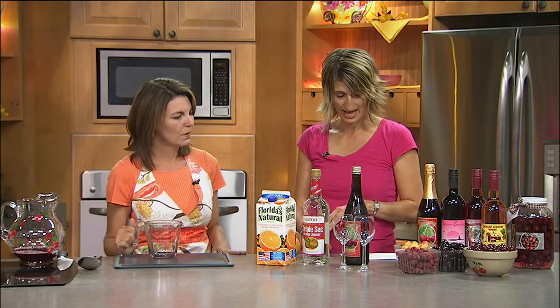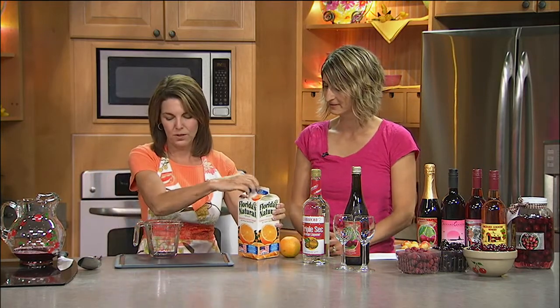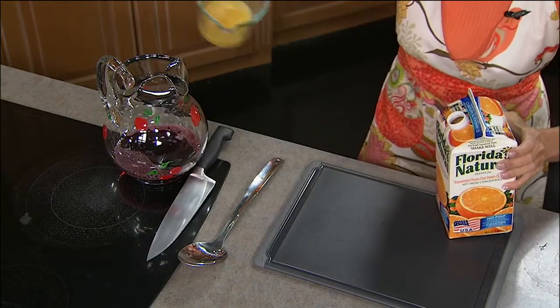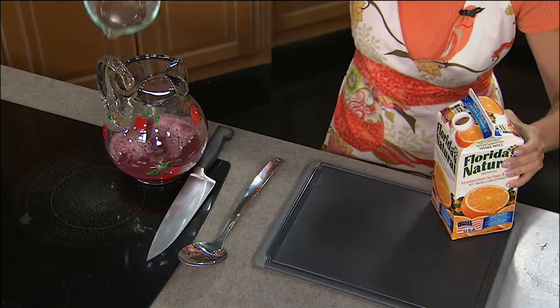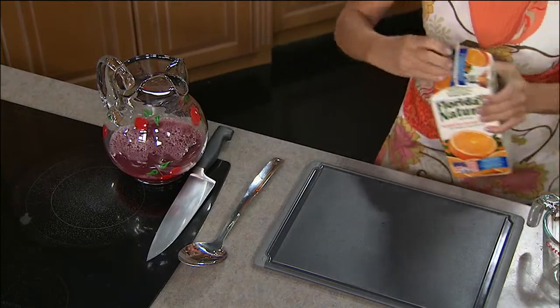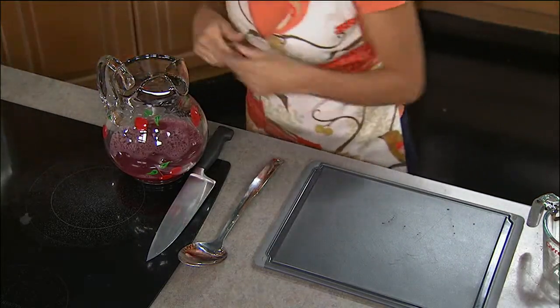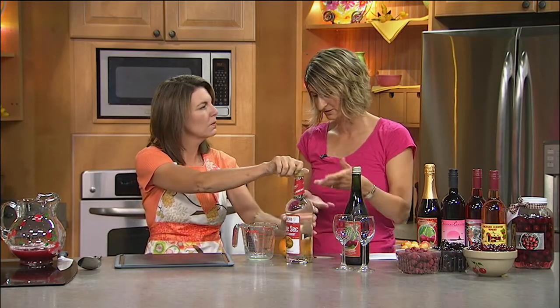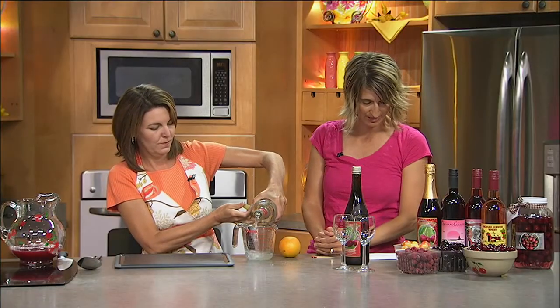Then we're going to add a 1/2 cup of orange juice. You can use any standard orange juice. Right in there in the pitcher? Correct. And then we're going to do a 1/2 cup of orange liqueur. You can do Cointreau, Patron. There's also triple sec, which is a little more cost effective. We're going to do about a 1/2 cup of that.